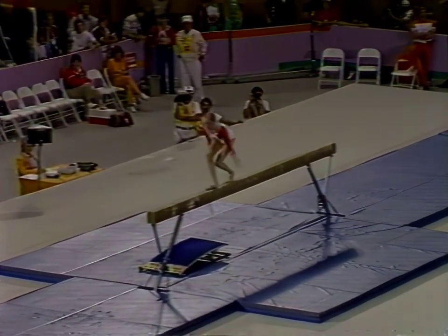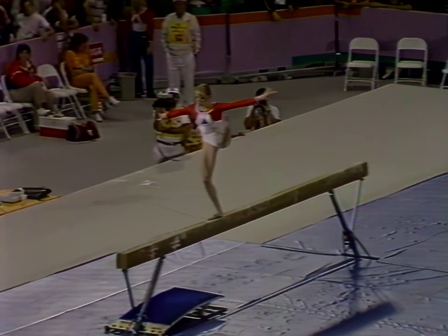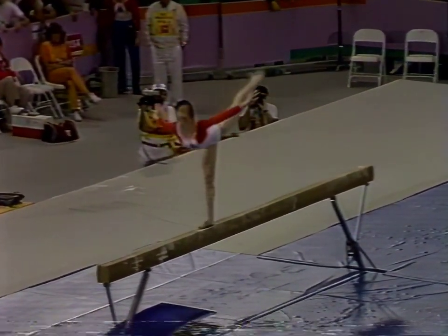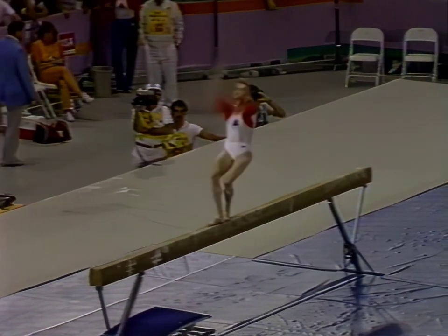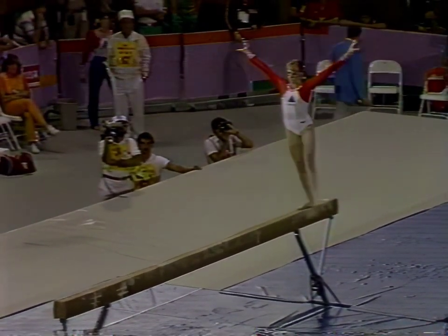The leg that is up should be in the horizontal position as they mount. She did that well. Julianne doesn't have the forward leg extension of some of the other gymnasts, but there's no deduction there. She did a good back handspring.